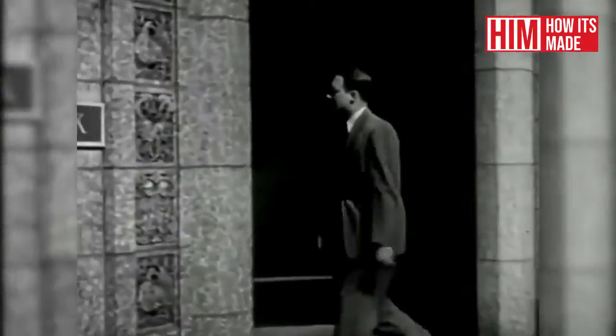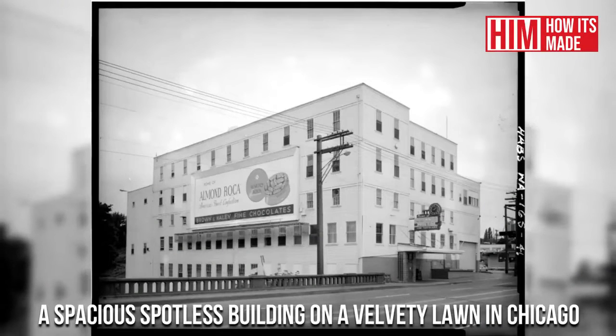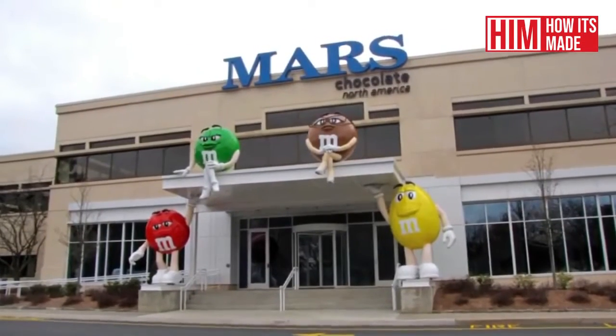From that humble beginning, the business outgrew the family kitchen, and today this is the home of Mars Candy, a spacious, spotless building on a velvety lawn in Chicago. Mars had become the world's largest producer of chocolate-covered candy bars, turning out many millions each day, and every single bar was made to Frank Mars's high standards.